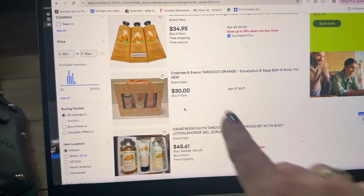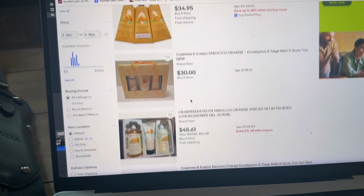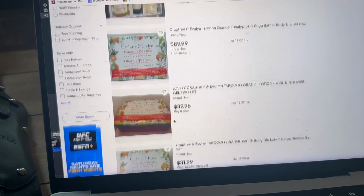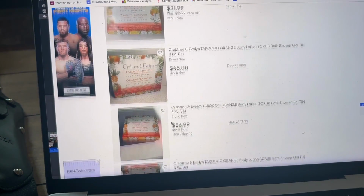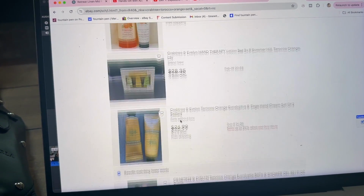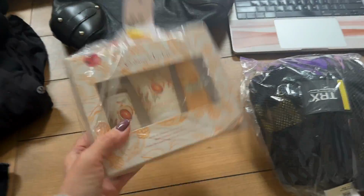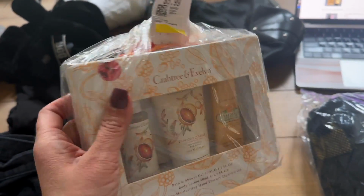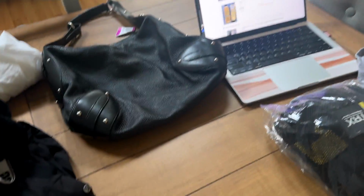Here's my set right here. Someone has it priced at $30. Buy it now, $45, $89. This tells me that this is probably no longer available. So this is what's cool about discontinued scents. I mean, if I got $25 to $30 for this, I would be happy. I'll probably list it around that 30, 32 mark, just like the person here.